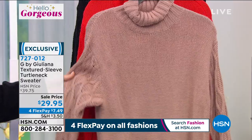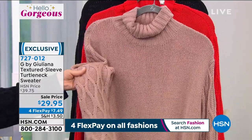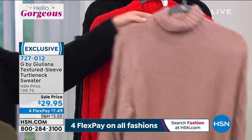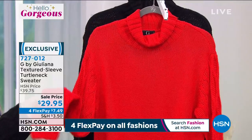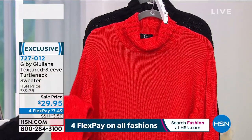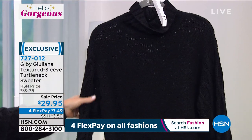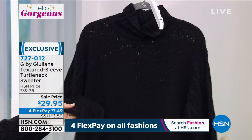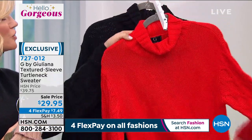Behind that is that gorgeous blush. And you can see it has a little bit more of a taupey undertone or a nude undertone to that. Love it. Here is your red hot chili pepper race car, fire engine red. It's bright, it's cheerful. We did sell out of that cobalt blue as well as that blackberry. And then of course the shade that I'm wearing is in that gorgeous black. $7.49 gets this beautiful sweater home.